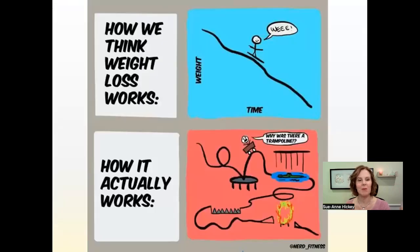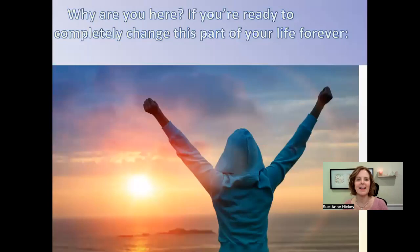So often we think weight loss is going to look like this, right? Wee, straight down. But how it actually works is there are so many things that will easily take you off track, right? It is a huge obstacle course out there. So the Body Typology membership is there to help you navigate all of those storms and fires and floods and all the things, you know, your well-intentioned friends that come over with pastries and Christmas and all the things. I am here to help you get over all of these challenging things.